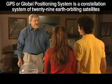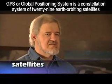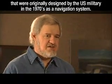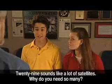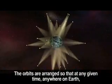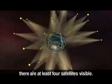Pretty good. GPS, or Global Positioning System, is a constellation system of 29 Earth-orbiting satellites that were originally designed by the U.S. military in the 1970s as a navigation system. 29 sounds like a lot of satellites. Why do you need so many? It takes 24 satellites to provide global coverage, leaving 5 spares. The orbits are arranged so that at any given time, anywhere on Earth, there are at least 4 satellites visible.